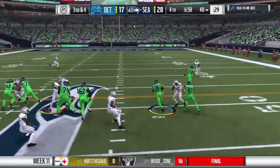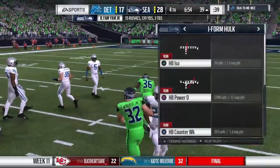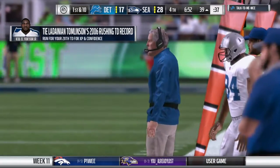And they'll try the ground game here with the running back. And he's got the first before he's brought down at the 39-yard line. They give him 13 yards there on the play and a fresh set of downs.